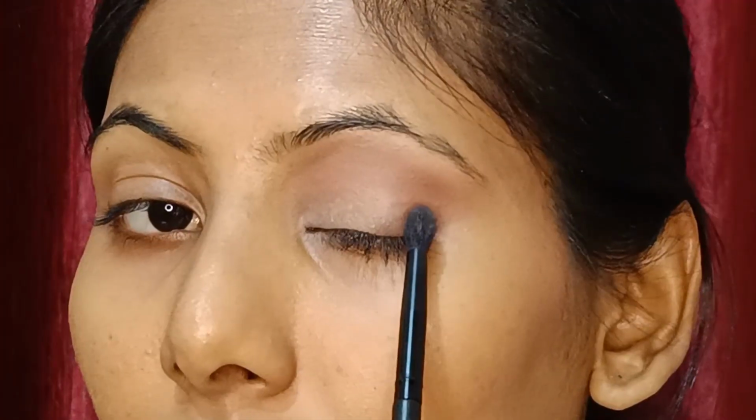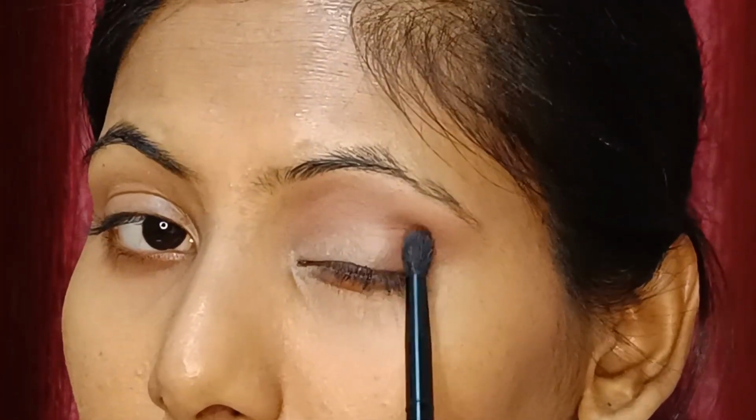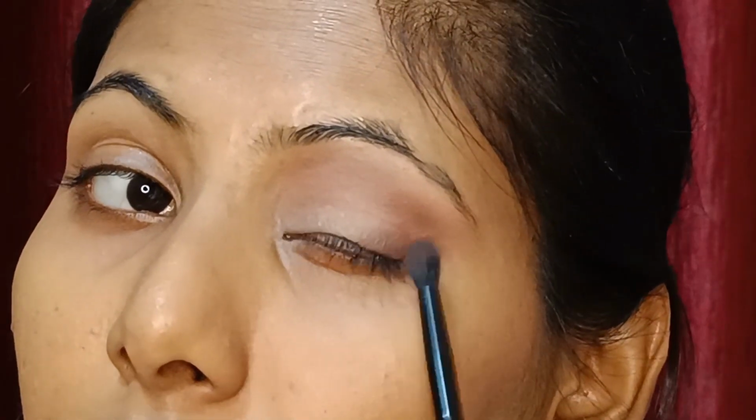Now that I'm happy with the blend, I'm going to pack the dark brown eyeshadow with full intensity on the outer corner of my eyes, and I'm going to be very intentional with my placement because I want a foxy eye kind of look. For more intensity, I'm adding dark greyish black shadow on the outer corner.